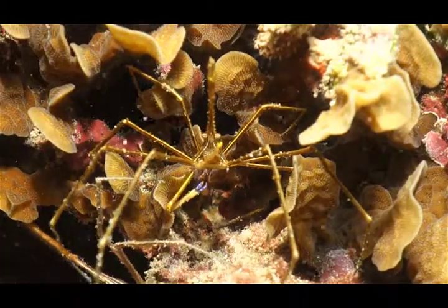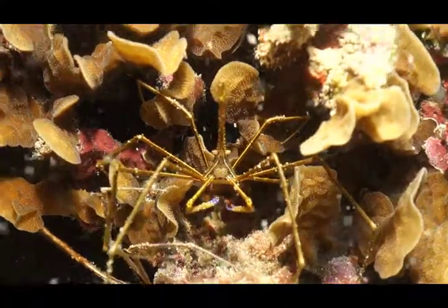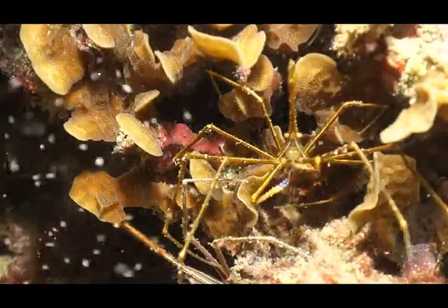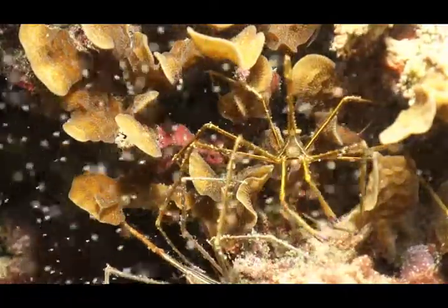One of my favorite videos Tim got was of this yellow line arrow crab. You can see all the plankton and algae floating in the water that lands on his legs. He then picks it off and eats it. He's so interesting to look at, and the whole time Tim filmed, he stayed busy feeding.